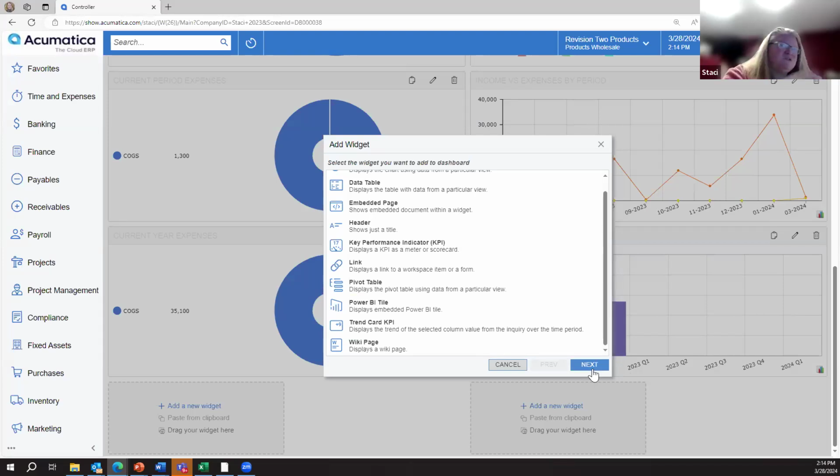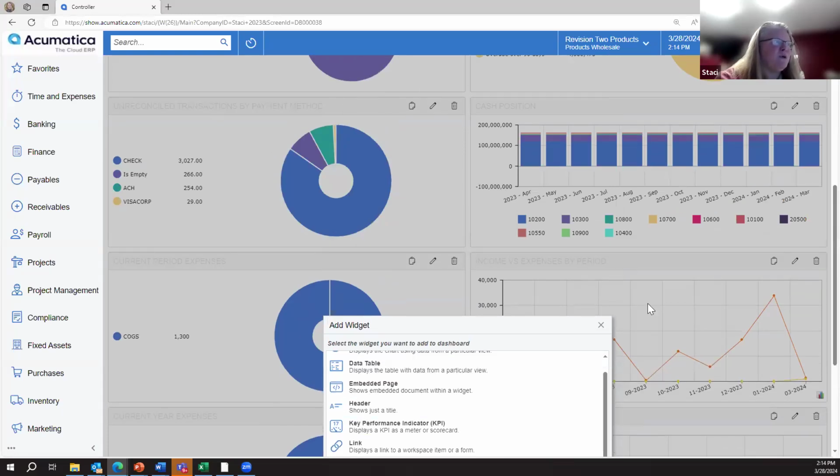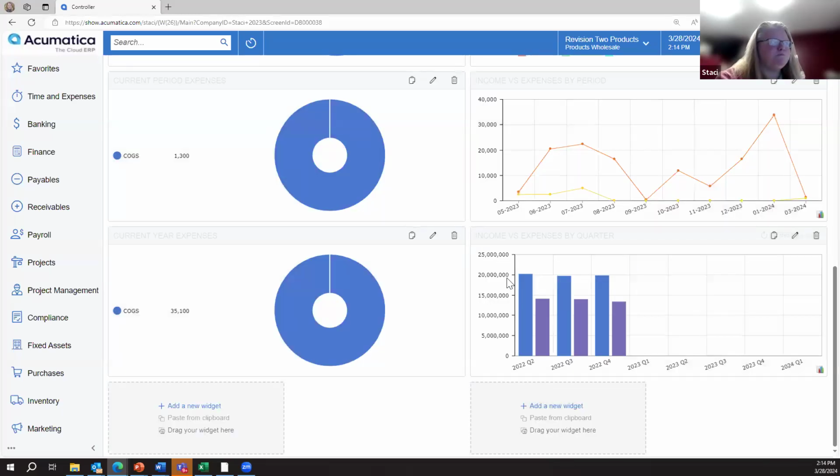And it's going to say, okay, now where are we going to go? All right, I want to go to the accounts receivable module. Okay, what kind of information are you looking for? And it's just going to be an interview. It's going to take you through. You're going to answer all of those questions. And then bam, you're going to have a brand new widget here right on your dashboard.